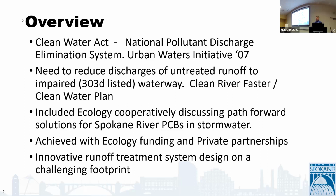And we want to reduce our untreated discharges out there. And the City of Spokane went into a logo called Cleaner River Faster in their clean water plan. And they identified some areas they want to get moving on.